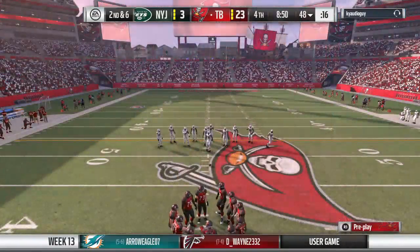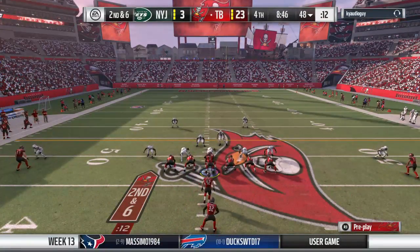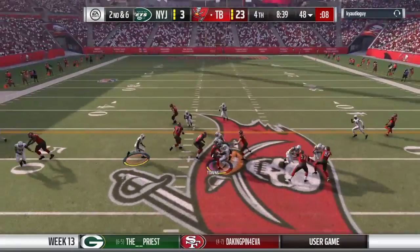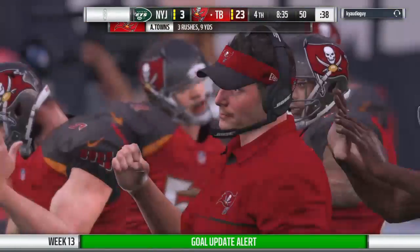See if they stay on the ground for 2nd down. Let's go now. Blue lady, 550. They come out here in the eye. They'll give it to him right up the gut. 2 yards on the carry there, and it's going to lead them to 3rd down.